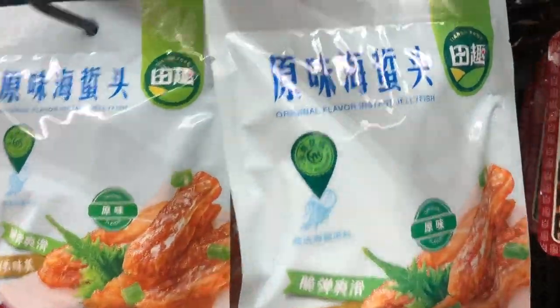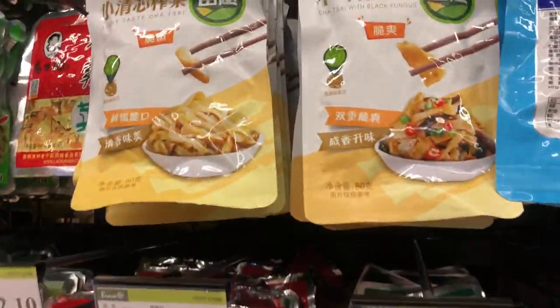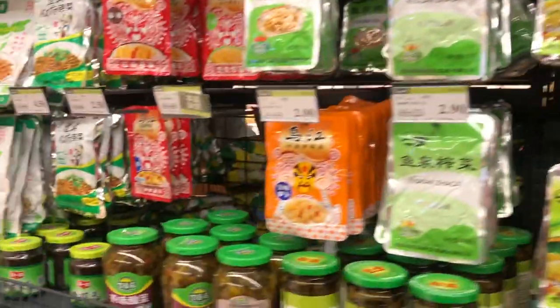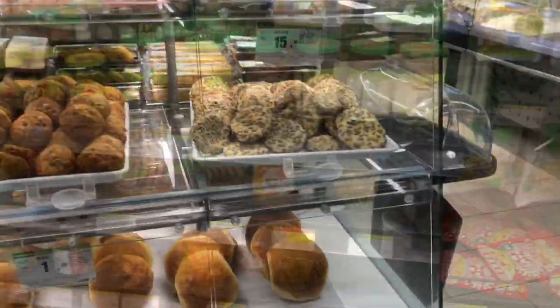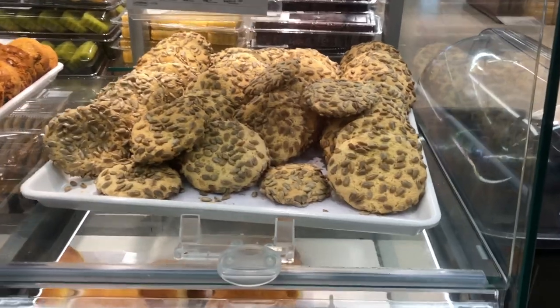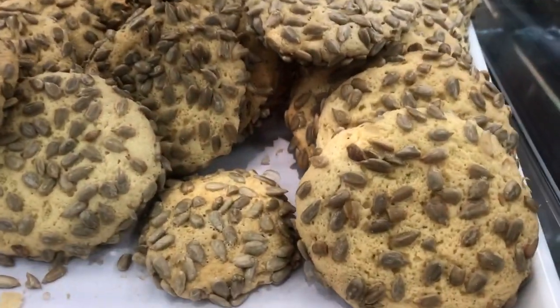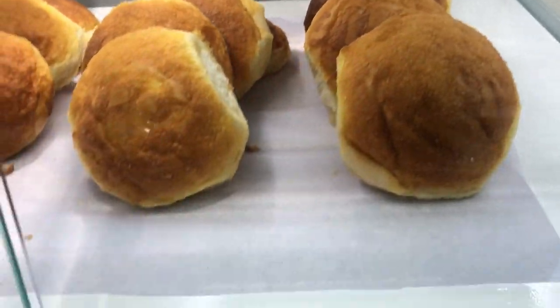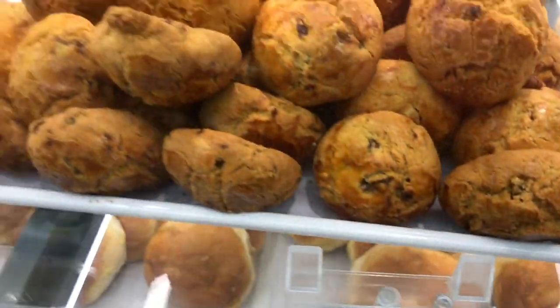Original flavor, instant jellyfish. I'm just reading the ones in English. Black fungus. I mean, they have a lot of things. And now, oh my god. This is, I don't know. This has sunflower seed on it, and I don't know what the main thing is. We have pastries.